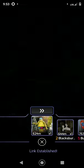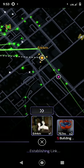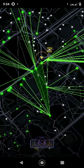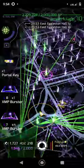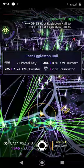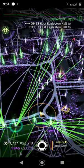Establishing portal link. Oh yeah. Portal link established. Excellent work. I'm spamming links right now. Oh, there you go. All full. Oh man. Well, I got a lot to do right here. Resonating. Linking constantly. Oh yeah, that's how you get more AP for sure.